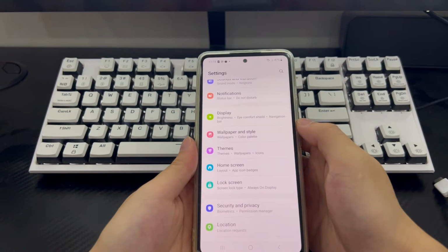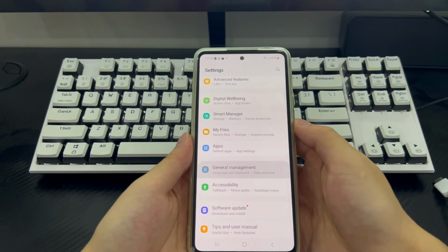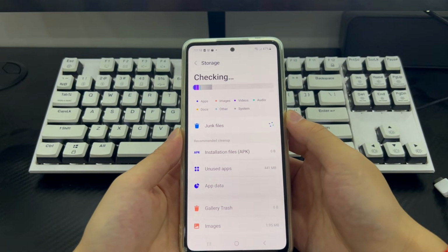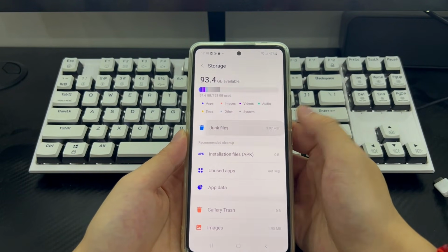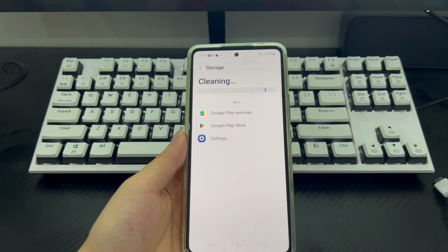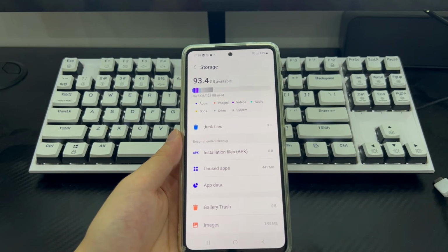First, open the phone settings, find and click General Management, enter the General Management interface and click Storage. Check the storage interface to see if your free space is 15% or less. If so, free up storage space, delete unnecessary files, or upload some files to the cloud. Once the space is increased, try installing updates again.